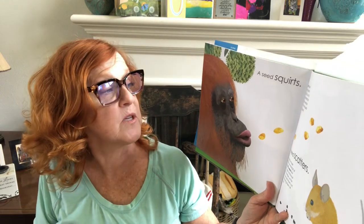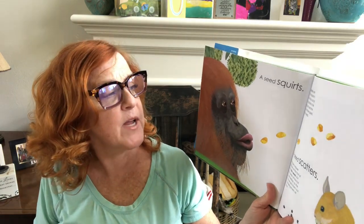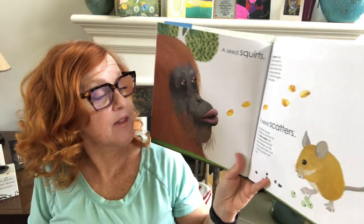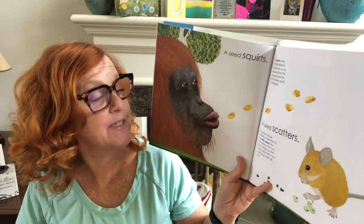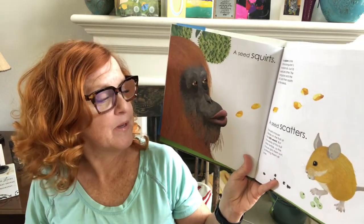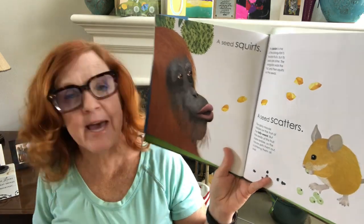A seed squirts. The durian is one of an orangutan's favorite fruits, but its seeds are bitter. The orangutan eats the fruit, then squirts out the seeds. A seed scatters. The spiny mouse nibbles on the fruit of a taileyweed, but the seeds of this fruit taste terrible, so the mouse spits them out, scattering them all over.